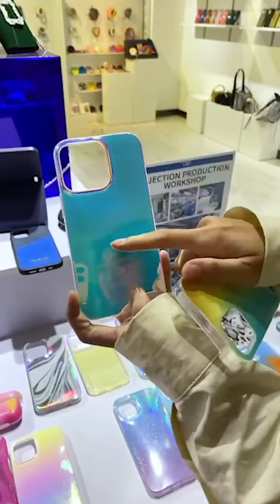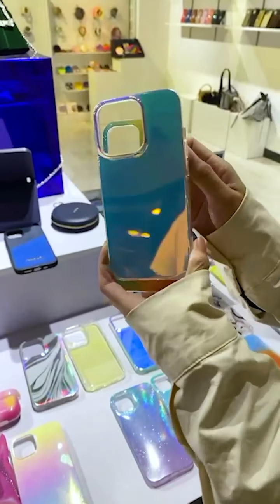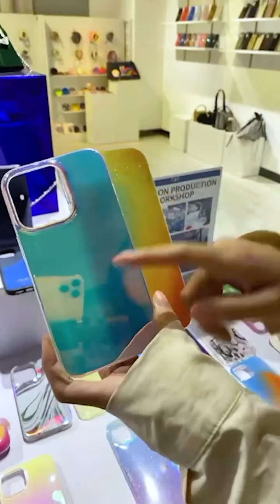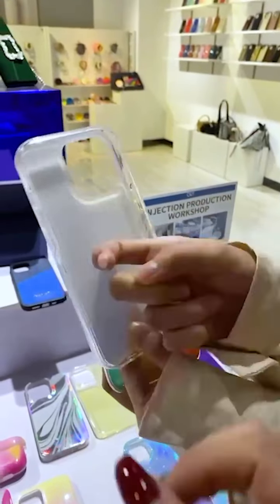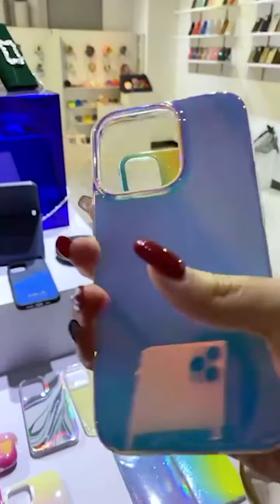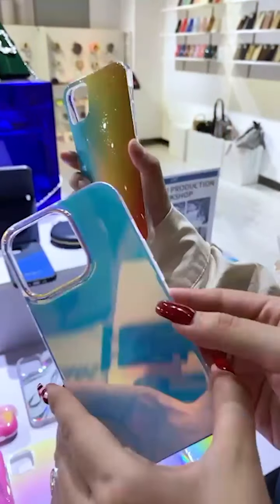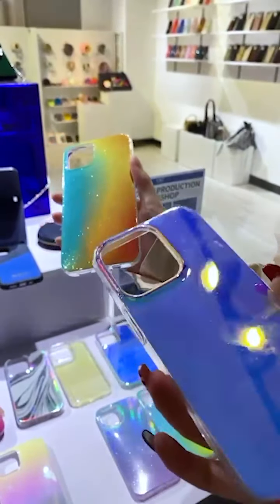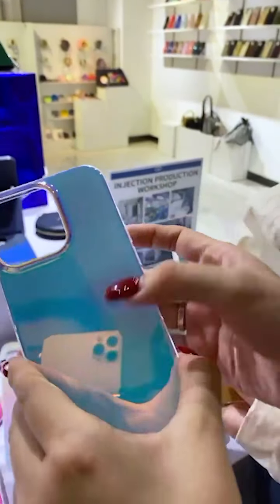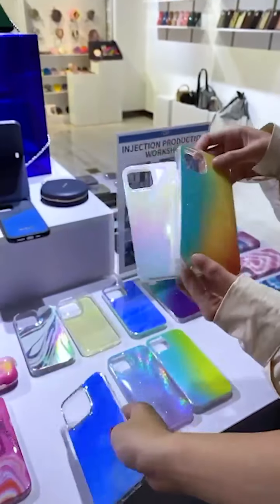Yeah, because this one is thicker, so it can perfectly protect your phone. And you guys can hear the sound? Yes, it's harder. Can I touch it? Yeah. Wow, it's a hard material. Mm-hmm. And this one is really soft. So everyone can, according to their requirements, choose a harder material or a softer material, right? Yeah, that's true. Okay, that's great.